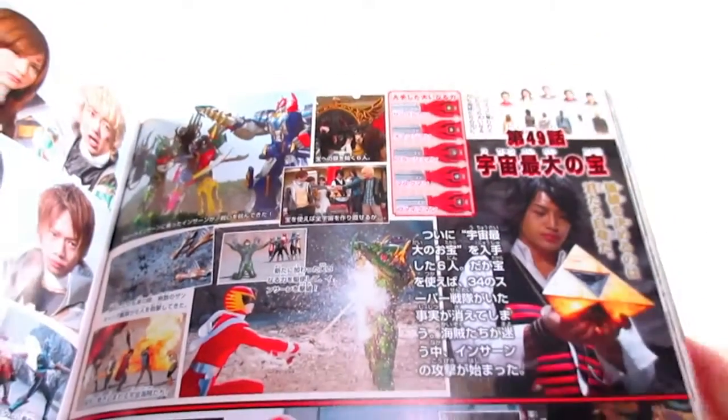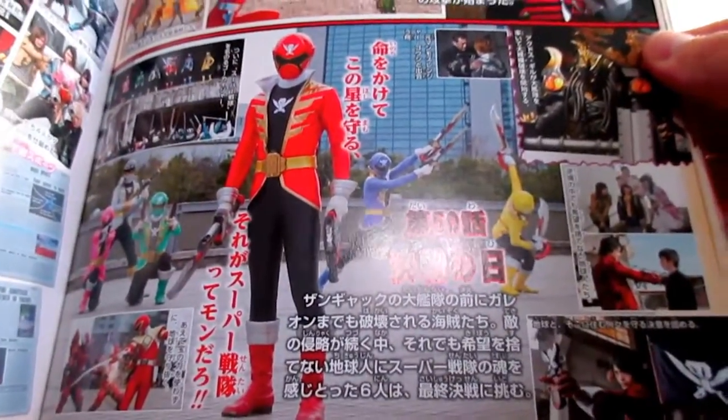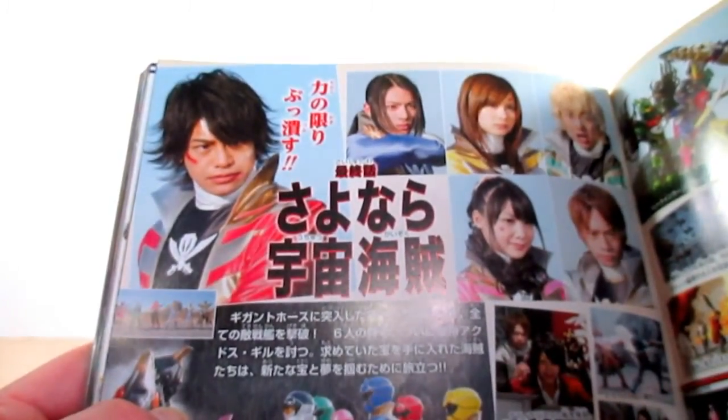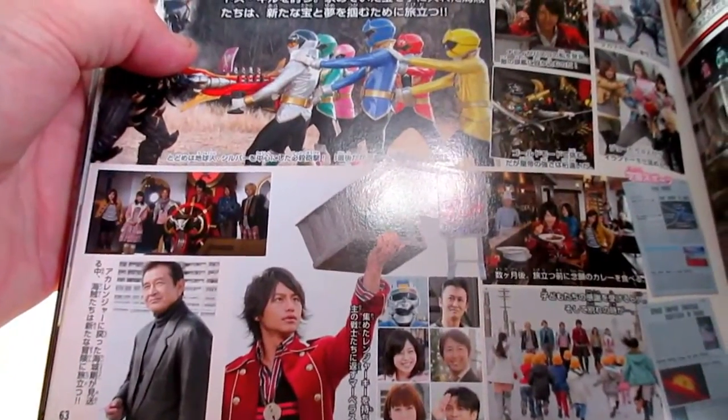So here's 49 and the Grand Powers. And then 50. And then here's the final battle here. You can see all 6 Gokaigers helmetless here, which is something I've always liked. And their final battle, and them giving back the Ranger Keys.